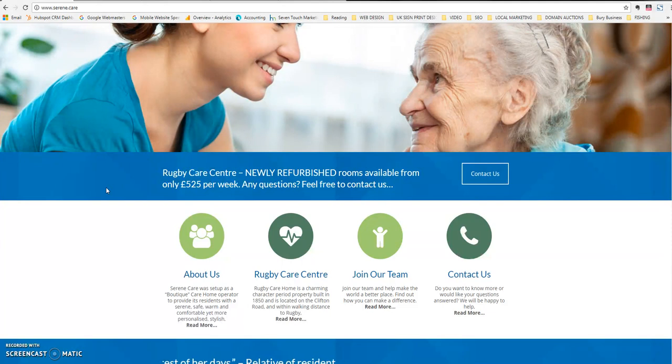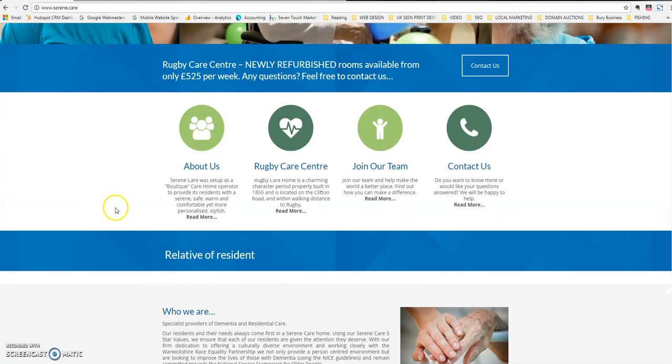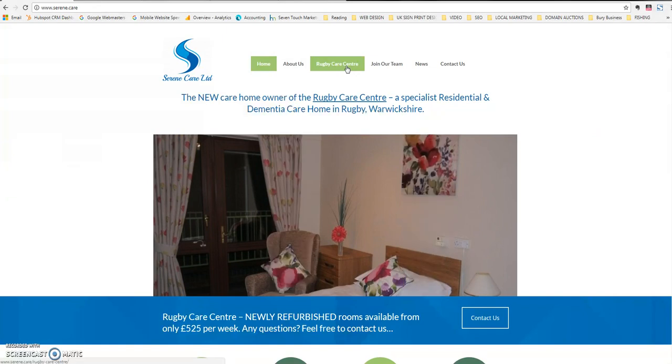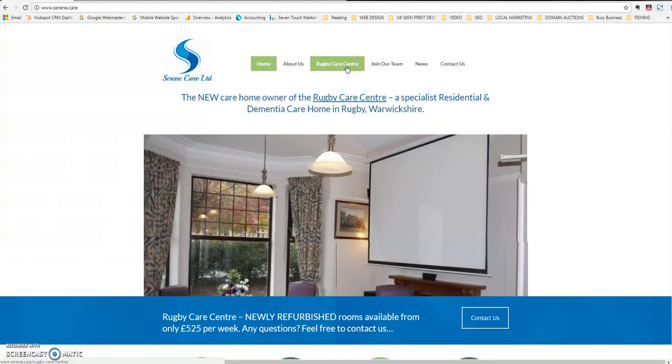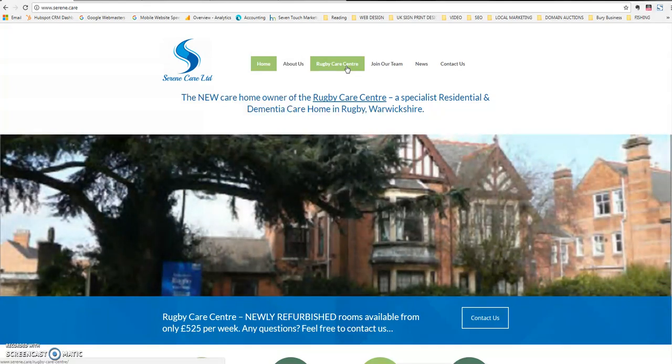So the biggest thing that it's lacking really is a more personal approach. Say a team page where it actually shows the faces of your team, even a little explanation about each one. The best team pages I see are where the personality of the person shows through, because it's all about connecting with your client. If they can read a little profile about one of your team members, they can actually feel like they already know them before they've even met them, if that makes sense. And it just builds trust and credibility.